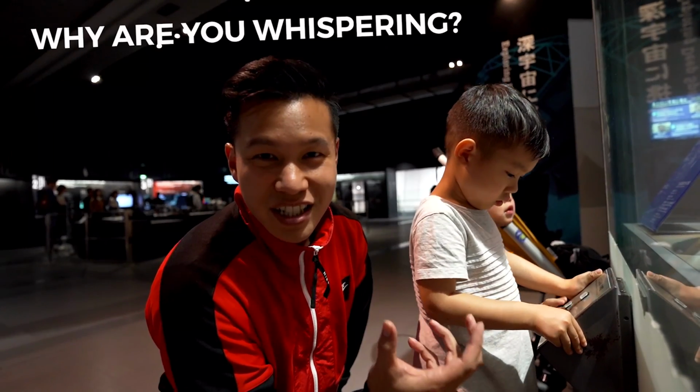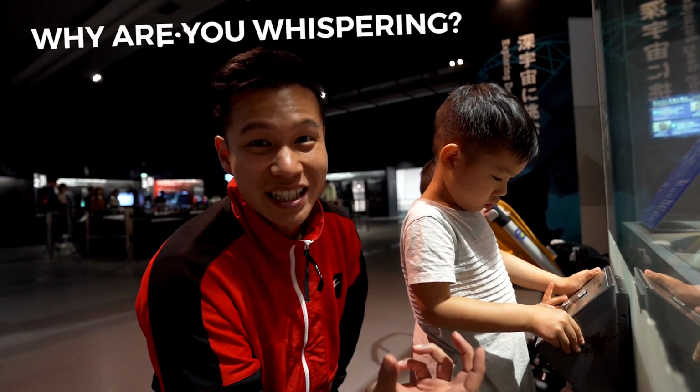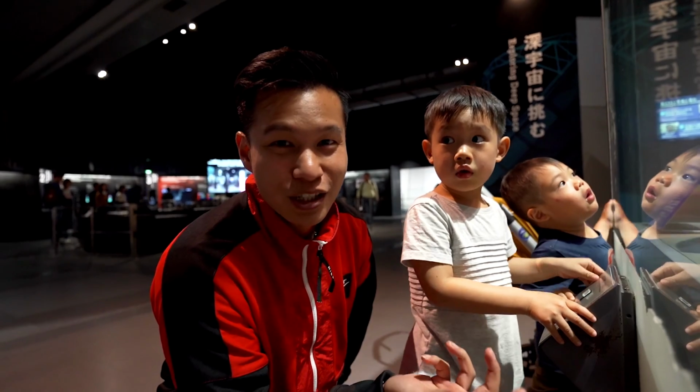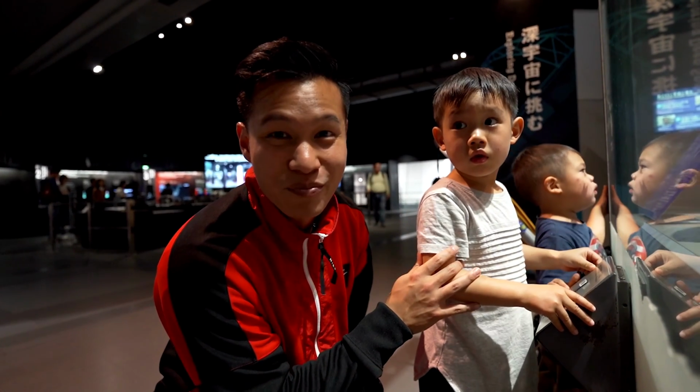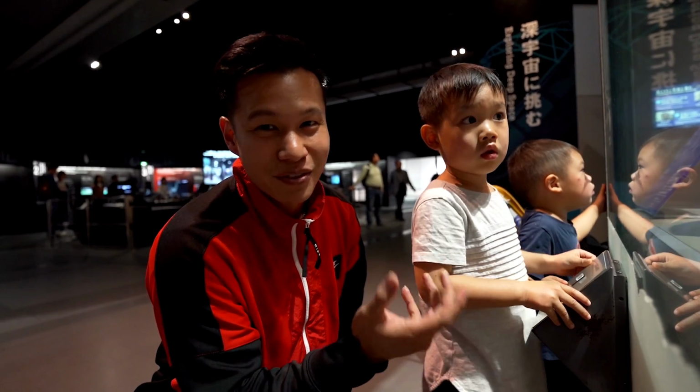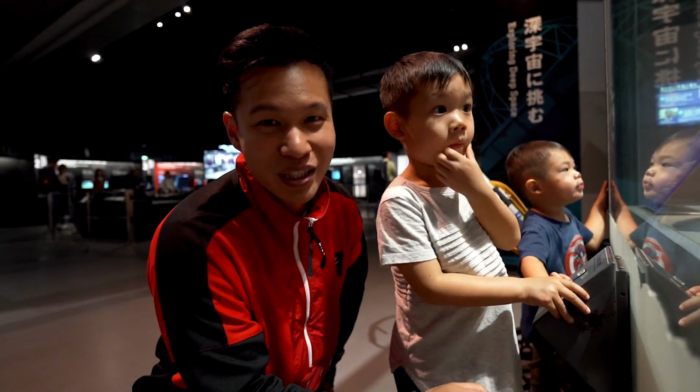So some of these exhibits are probably better for bigger kids. There are a lot of things to press, push and interact with, but for some of them, our young ones just don't understand because it's just a bit too technical. But definitely still a fun place to come to, but better for bigger kids.